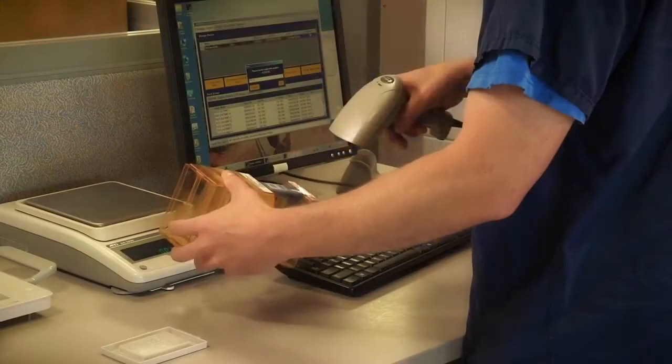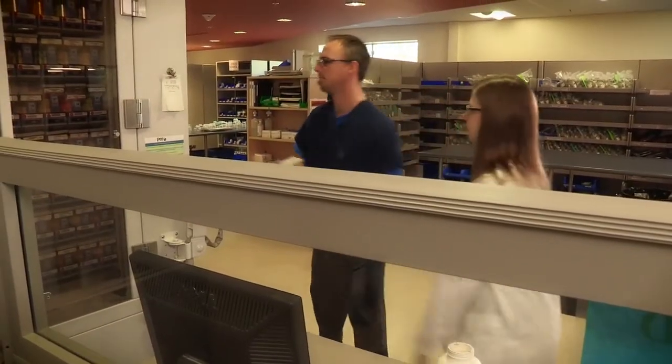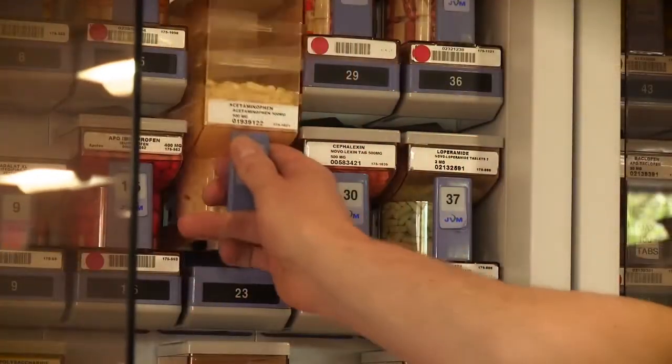The quality assurance that we need and we require at our facility is critical. We have a number of technician double-check processes involved, so we don't fully rely on technology. It's a balance of both.